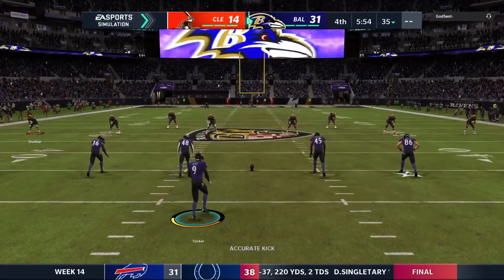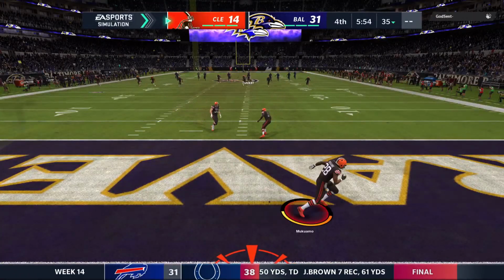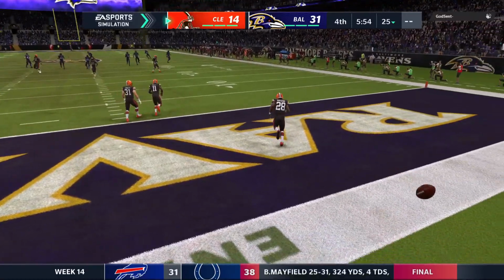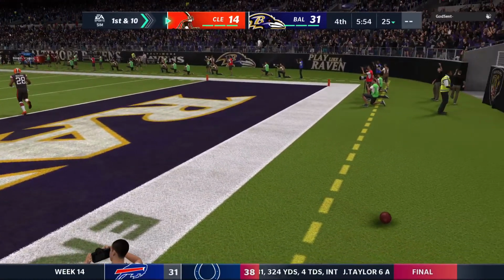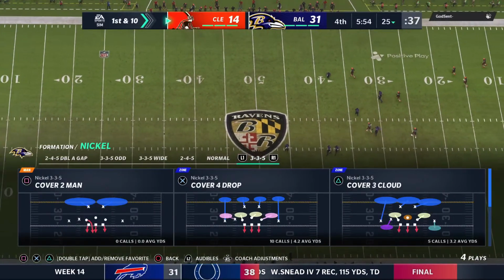Gotta get this. Gotta get this. Playoffs on the line. And now the kick is away. If I don't make the playoffs, I'm getting fired. And that'll carry over the back line of the end zone for a touchback. Yeah, bruh.